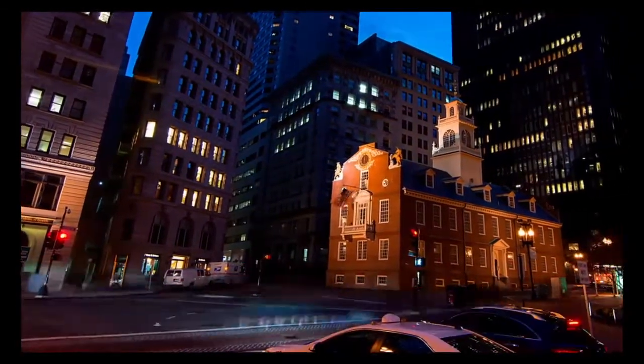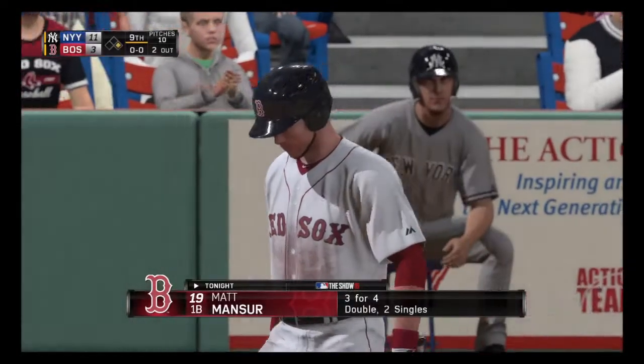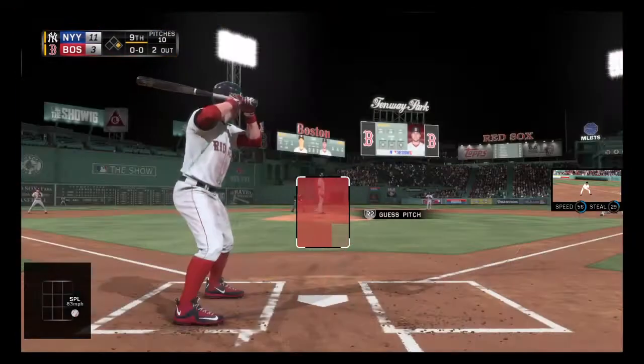Welcome back to Baseball on the Show from Beantown, Boston, Mass. We're set for the final innings of this one. Digging in, Matt Mann. He'll look to keep it going, 3 for 4 so far in the ballgame.